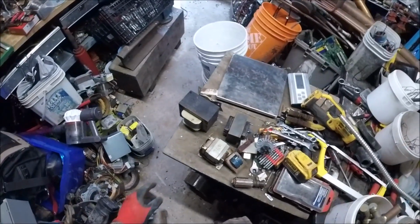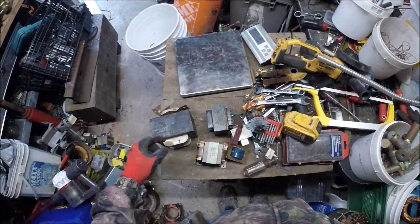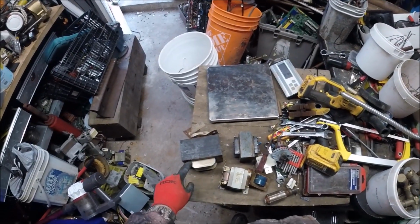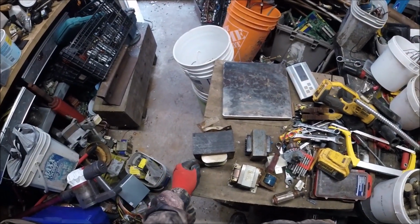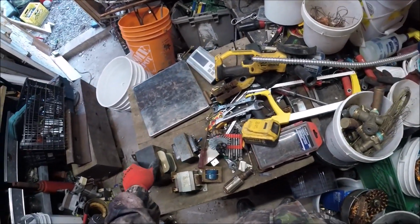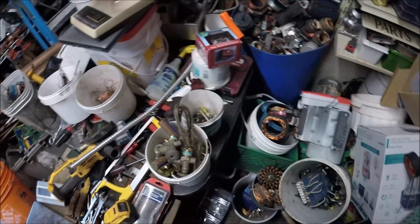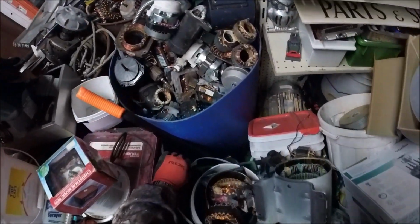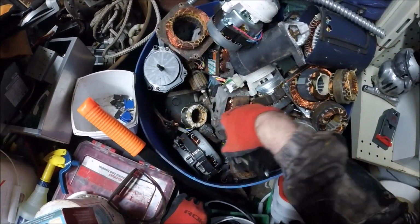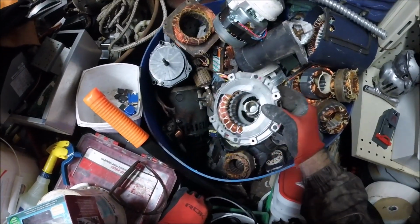Like I say, even with a Sawzall, get a real fine blade. Don't get a real rough one, like a hacksaw type blade. Cut it all about down here, and you could probably already pound it out, right? With this being big wire, it's probably pretty easy. Lots of copper here.